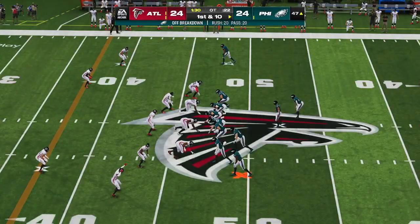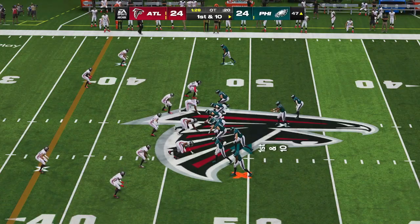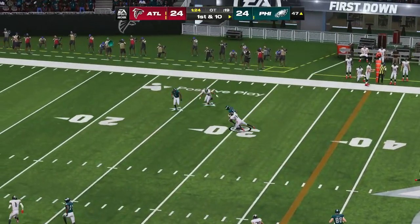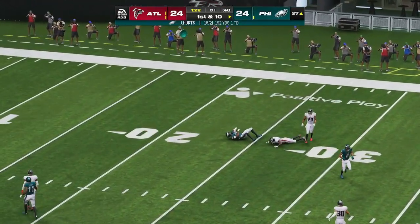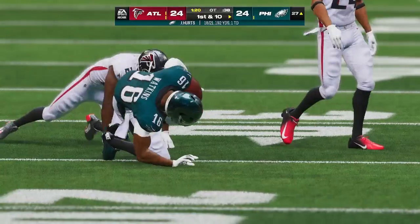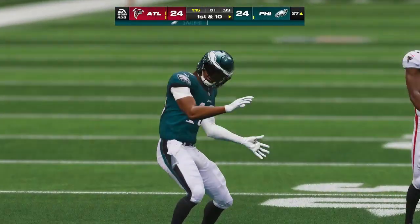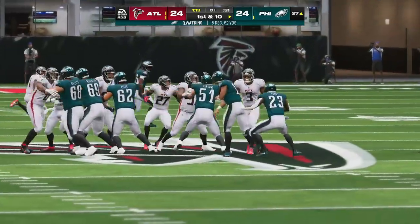From Falcon territory now, here's 1st and 10 at the 47. Now a shotgun snap as they'll look to throw. Again, that's Watkins. And he'll go down, but not before getting this inside the 30. Offensively, back-to-back really nice plays. This defense, they've got 2 timeouts, maybe should burn one.